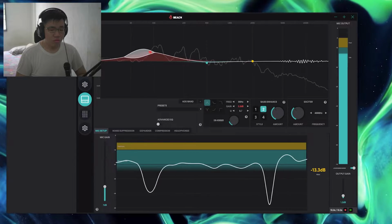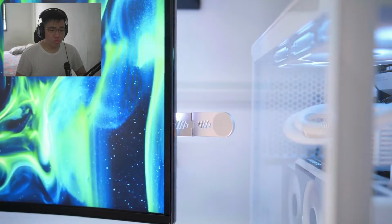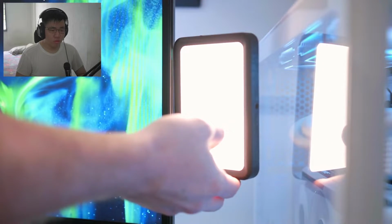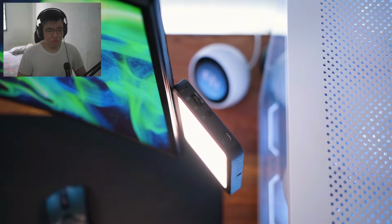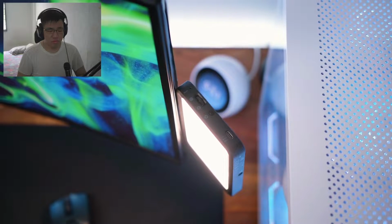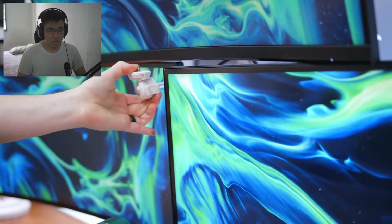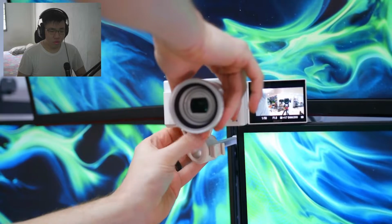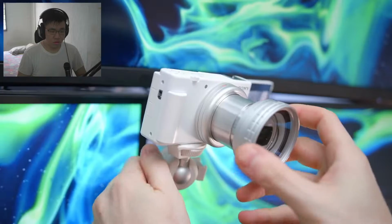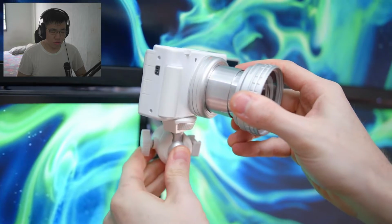Shout out to them. And then speaking of streaming, two little hidden additions I have is this little magnetic mount where I put an Elgato Key Light Mini. This just goes here to sort of fill the shadows while I'm streaming, so I appear brighter. And then over in the middle of my monitors, I have mounted a mini vlogging tripod that I can just pull out, mount my Sony ZV-1, which acts as my webcam. And then when I'm not streaming, it folds back up, all goes back into place and stays hidden. So two little hidden streaming additions I have here.